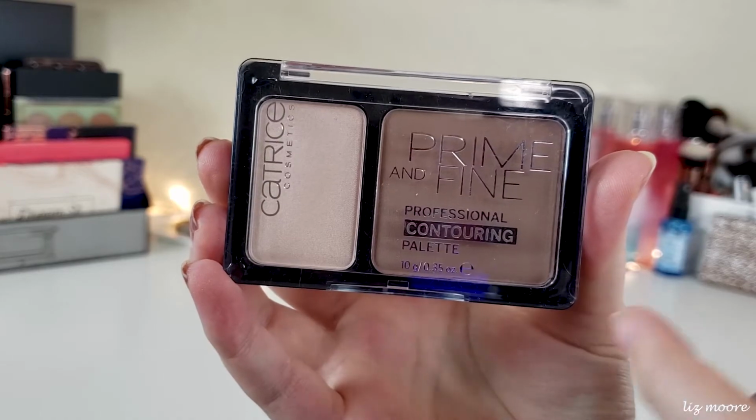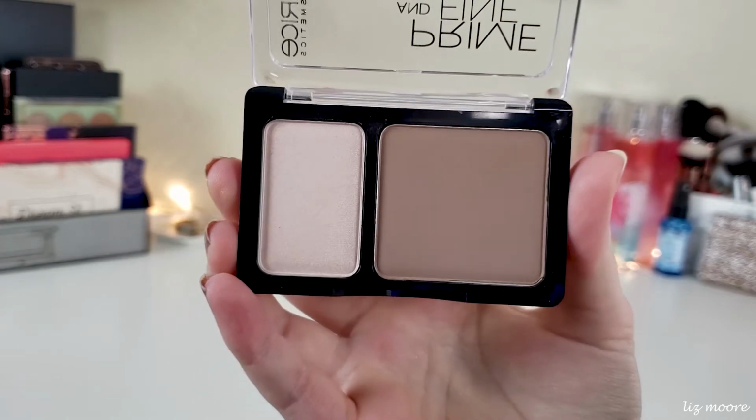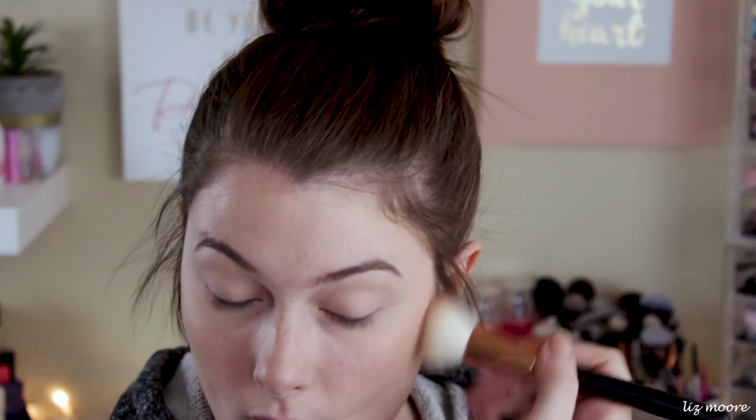Something to contour with. I don't think that this brand is sold in the drugstores, but it is sold at Ulta, and this is the Catrice Prime and Fine Contouring Palette. This contour shade is my favorite contour powder ever. It's just got that perfect cool undertone to really create a shadow on your cheekbones or on your nose or anywhere else that you're going to contour. I just take a little bit of it and put it underneath my cheekbones and blend it in, and it just looks great every single time. It gives me a more sculpted look. Plus, Catrice is super, super affordable. So if you're looking for something to contour with, definitely go to Ulta and check this one out.